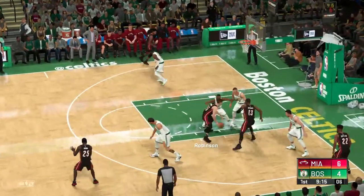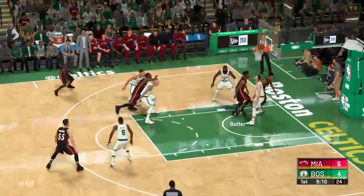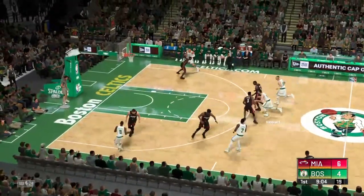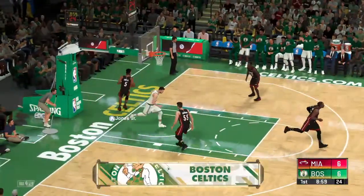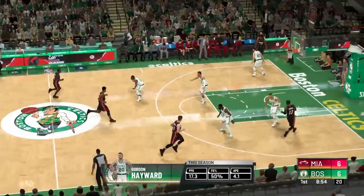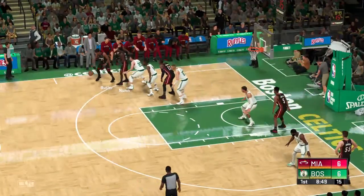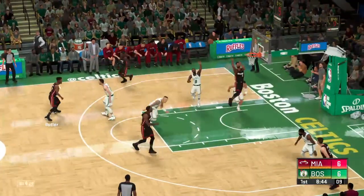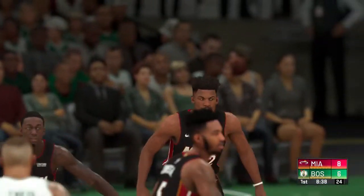Outside Robinson. Clock at 4. Butler on the way. Trying to get open is Adebayo. Butler, no good. Boston trailing. Here's Hayward. It's good. This game is all even. Well, Gordon Hayward showing he can score from just about anywhere, but he's especially dangerous close in. Here's Nunn, guarded by Walker. Butler against Hayward. The putback. Sees his man, has the angle on the interior, and drops a dime right there.